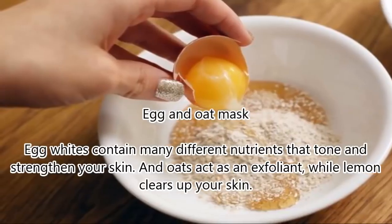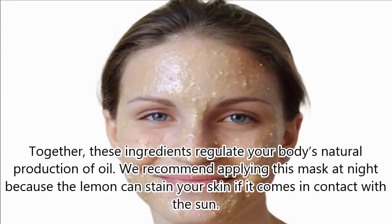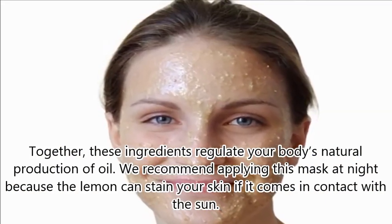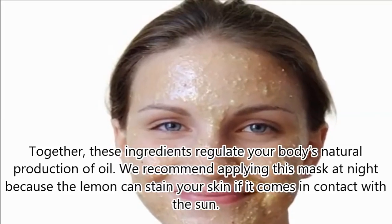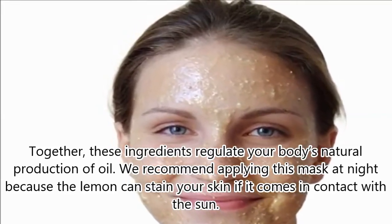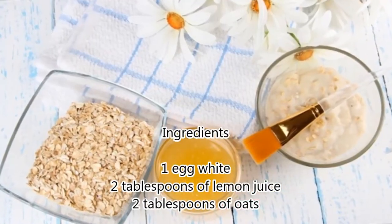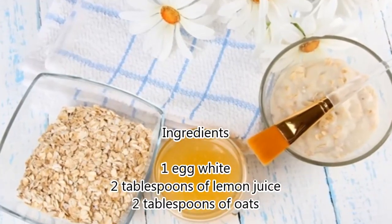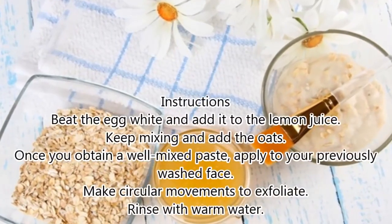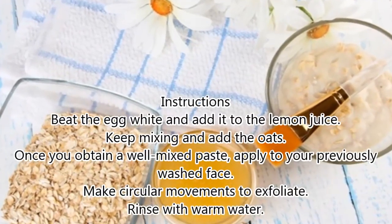Act as an exfoliant, while lemon clears up your skin. Together, these ingredients regulate your body's natural production of oil. We recommend applying this mask at night because the lemon can stain your skin if it comes in contact with the sun. Ingredients: 1 egg white, 2 tablespoons of lemon juice, 2 tablespoons of oats. Instructions: beat the egg white and add it to the lemon juice.